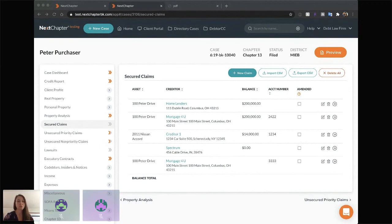UCS has done a great job over the years to make sure that duplicate creditors aren't being listed, based on the account number and the balance. If we can confirm it's a duplicate, it's not going to be listed twice, even though it is twice on the report, just because one bureau may report that differently than another bureau.